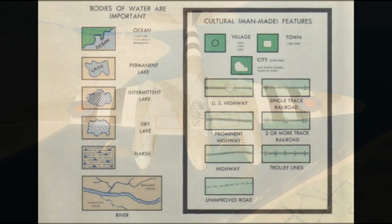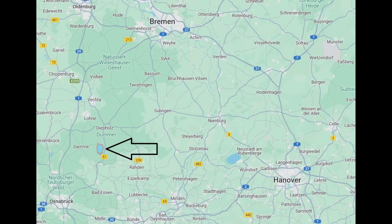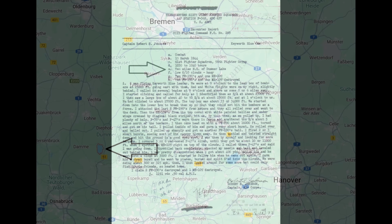If flying in an unfamiliar area, this usually involves studying the shapes of prominent things, large cities, lakes, coastlines, really anything that's easily identifiable from the air. A good World War II example is Dummer Lake in Germany. It's about 35 miles southwest of Bremen, and is constantly referenced in reports from U.S. pilots. Positions are often referenced as being either over Dummer Lake or some distance and bearing from Dummer Lake, probably because this was commonly used as a visual reference for navigation.